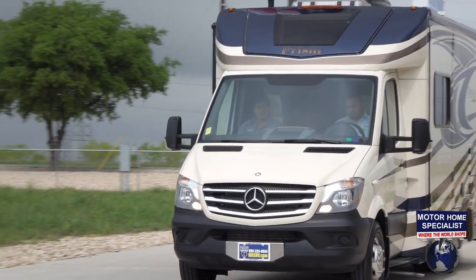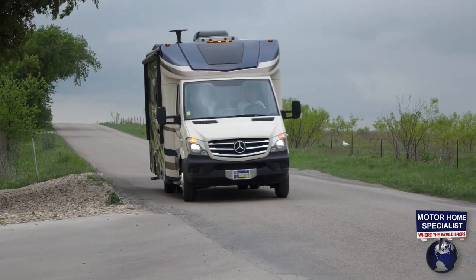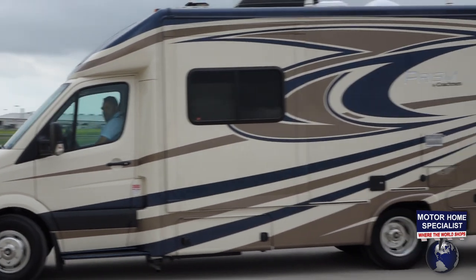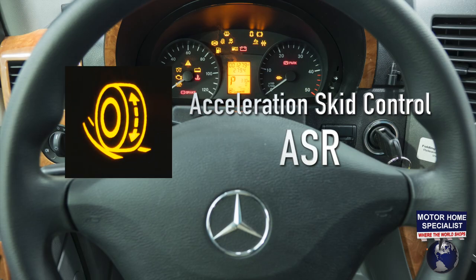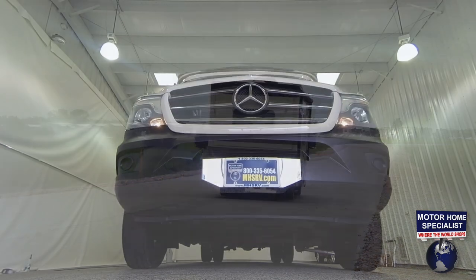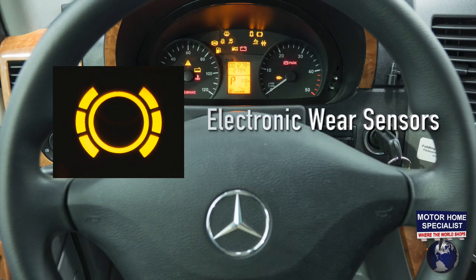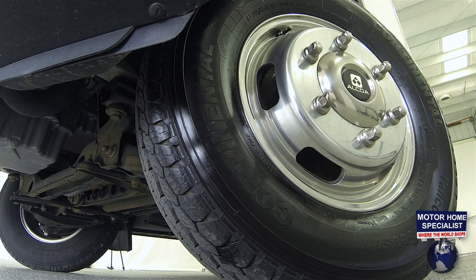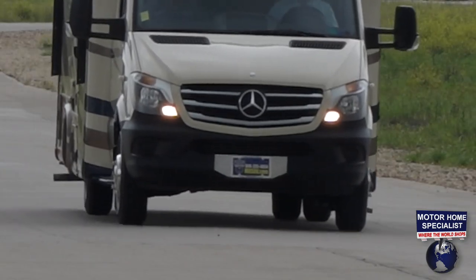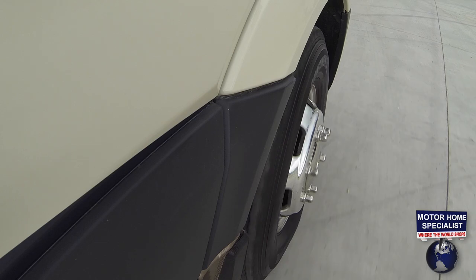The Sprinter chassis is equipped with some of the most advanced safety features on the market, including Sprinter's own adaptive ESP, or electronic stability program, with rollover mitigation that helps maintain stability and vehicle control by adjusting to the conditions on the road. The acceleration skid control, or ASR, brakes individual wheels and limits the engine's torque to prevent the drive wheels from spinning while accelerating. You'll also find a dual circuit hydraulic brake system with four-wheel sliding caliper disc brakes and electronic wear sensors. Rack and pinion steering provides excellent responsiveness and control, as well as an independent front suspension system. No matter if you're cruising the open roads or stuck in downtown traffic, the Sprinter's independent front suspension will provide a superior level of driver comfort and maneuverability.